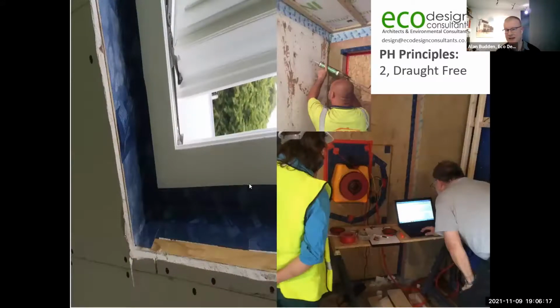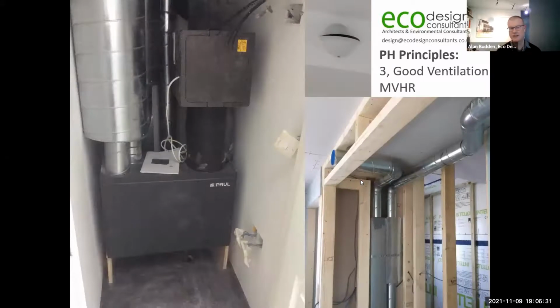So what we did to do that, there was lots of air tightness tapes, lots of membranes and making sure that the membranes and everything joins up, lots of taping. This is an air pressure test going on. So this is where we put a fan in the door and we did a test to see how airtight it was. Once you have a nice airtight building, you really want to make sure you're looking at the ventilation.